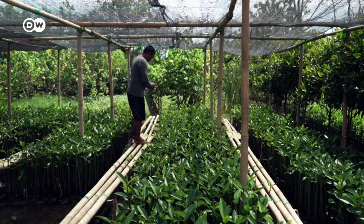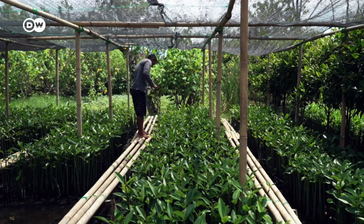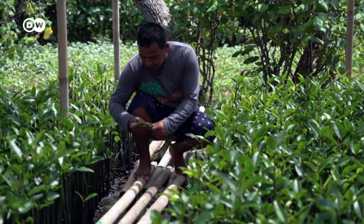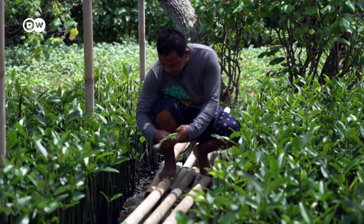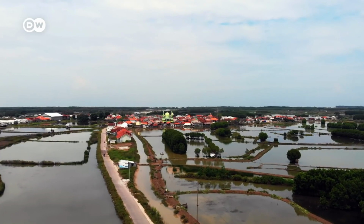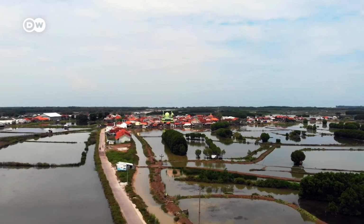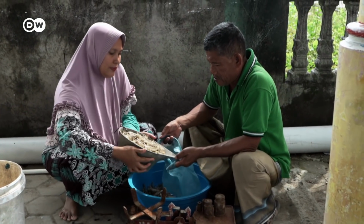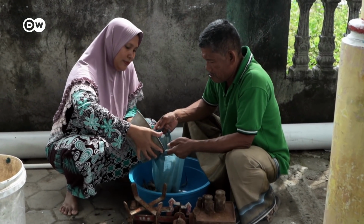The Indonesian government supports some mangrove reforesting projects, but not Wasito's. He has a nursery of his own and pays for its upkeep. Back in Demak, Sri Rejeki and the fishers receive funding from universities and private investors. Training also gets financial backing.